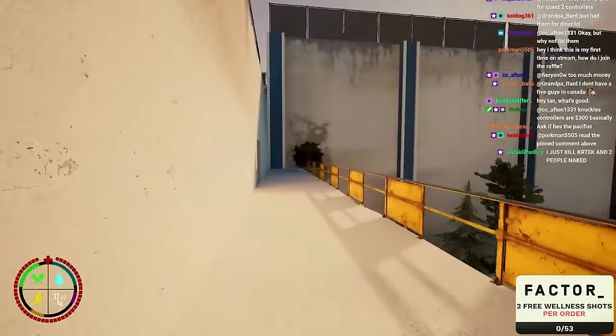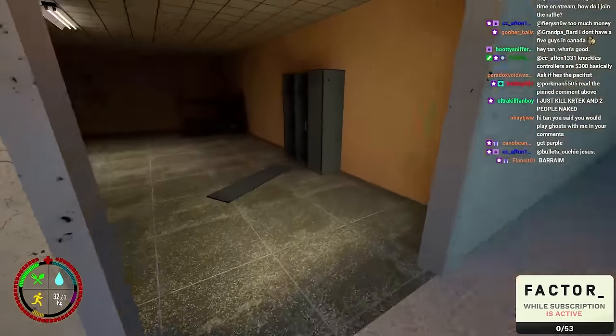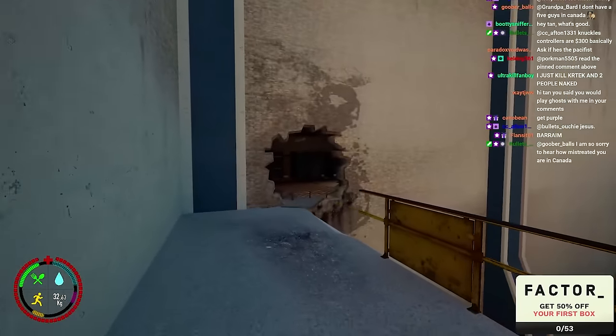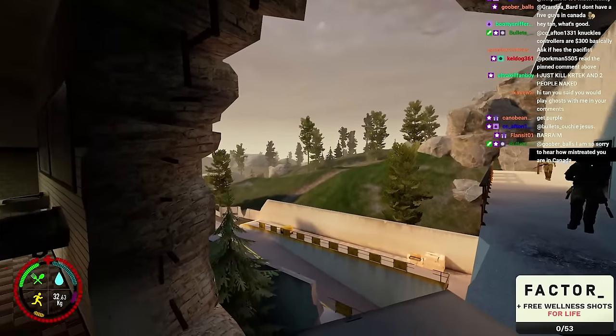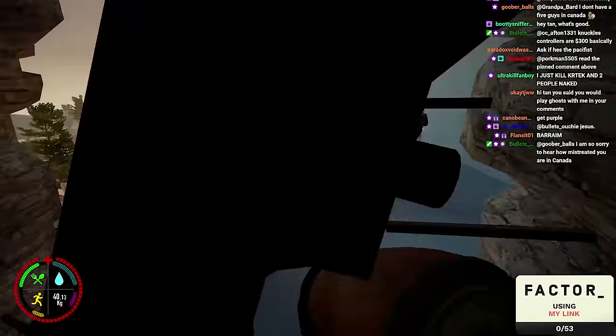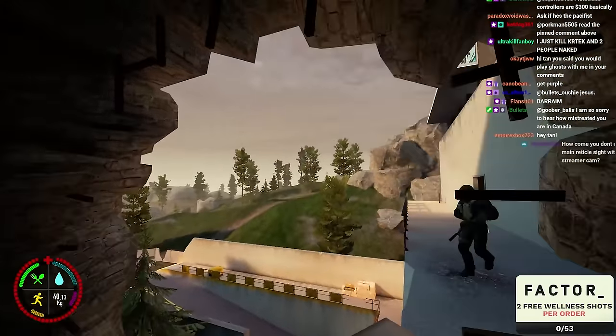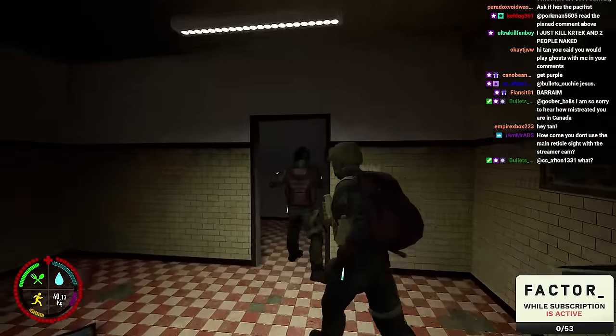Sucks. Hold up, I'm out of stamina. Careful here. Looks clear. Come on in. Just watching your back. Yeah. Get to that key card. Second floor. We're probably first in.